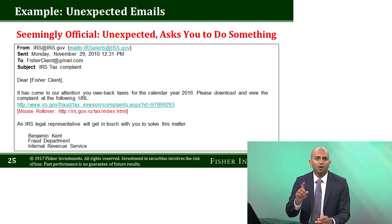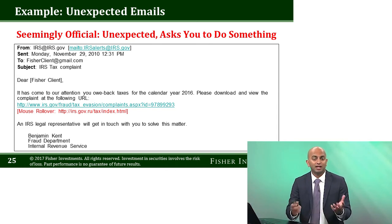But if you hover over the URL with your mouse, you don't want to click on it, but just hover over it, what you'll see pop up is this actually goes to a Russian website, not the IRS website, but a Russian website. And this is a good indication for you that this is a hacking attempt, or what's called in the industry a phishing attempt. Just a fancy word for social engineering, a way that hackers can get your information.